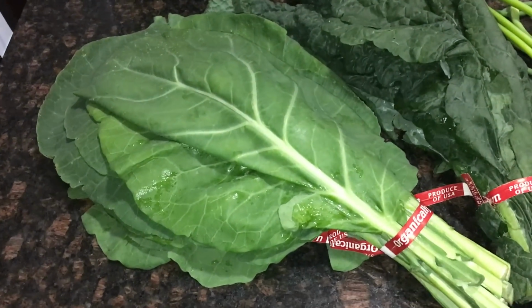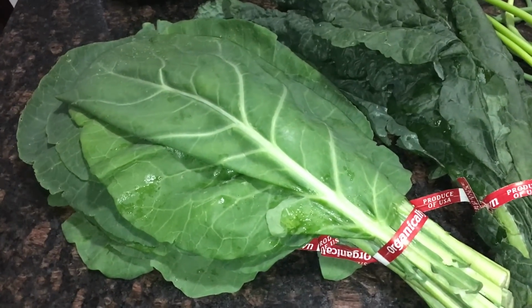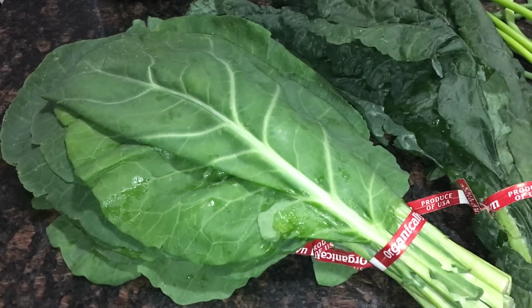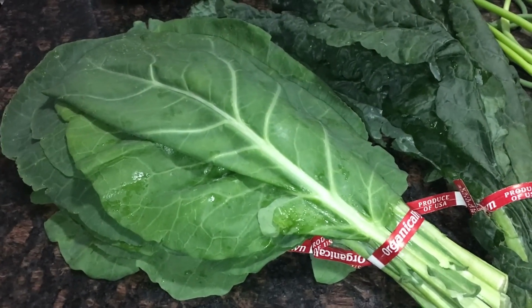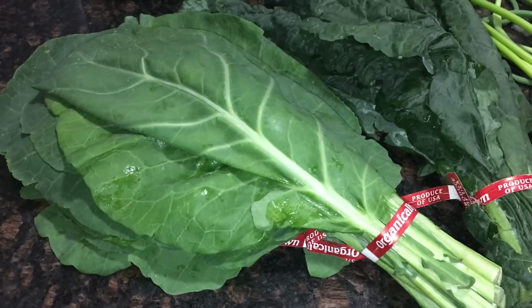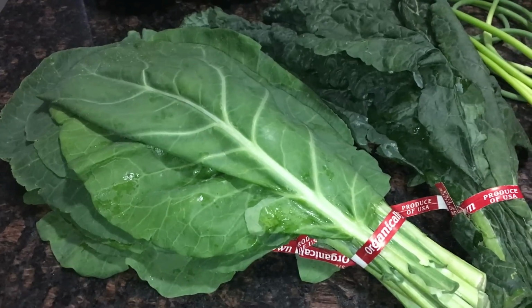A bunch of collard greens, and I'm so excited about this because I love using these in place of a wrap, because I'm trying to not eat any gluten. These are really great to make wraps with, and they're very, very filling. You can also chop it up, put it in a salad, or cook with it as well.